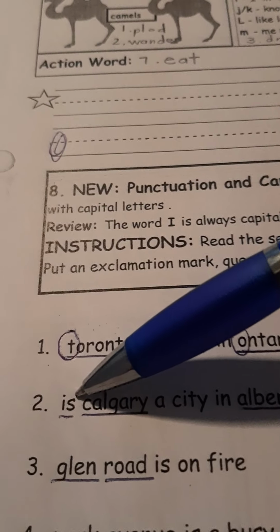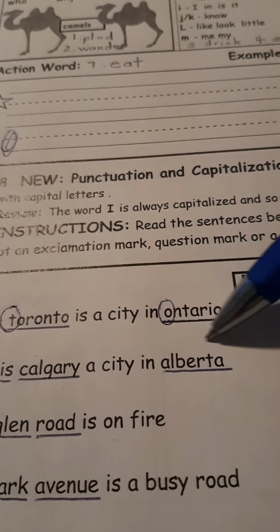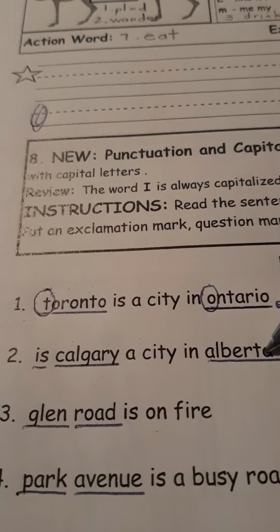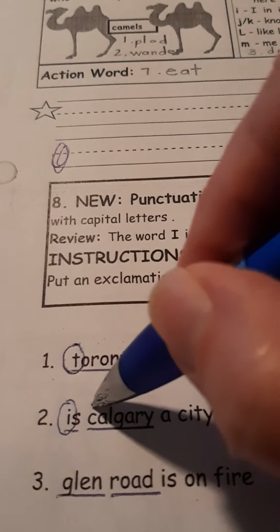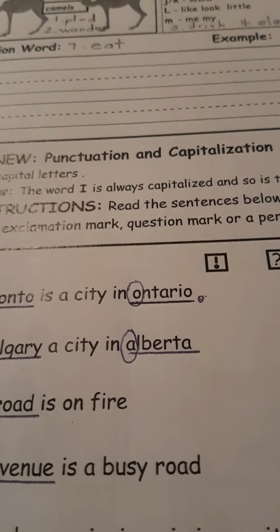Let's try this question. Is Calgary, maybe you recognize that name too. Is Calgary a city in Alberta? So we know Calgary's a city because the sentence talks about that. Alberta is a province. It's a big part of Canada. So we know from this sentence, the first word in the sentence gets a capital. The name of the city of Calgary gets a capital. And so does Alberta because it's the name of a province. Is Calgary a city in Alberta? Can you tell by the tone of my voice what kind of a sentence that is? It went up at the end, so I'm asking a question. Is Calgary a city in Alberta?